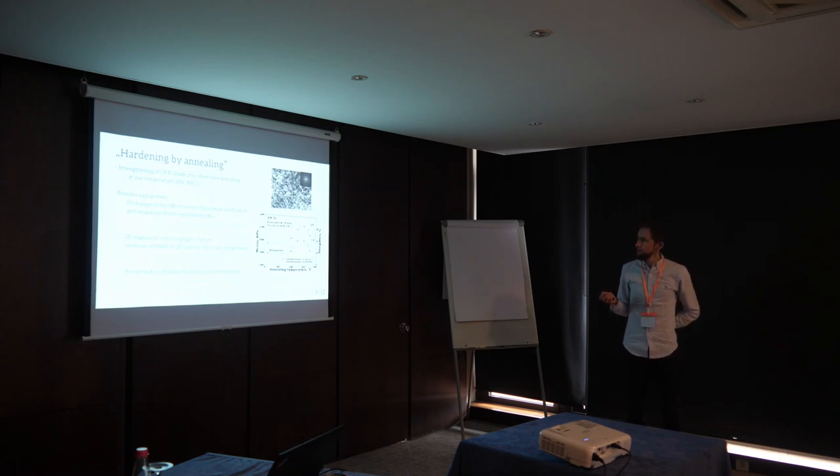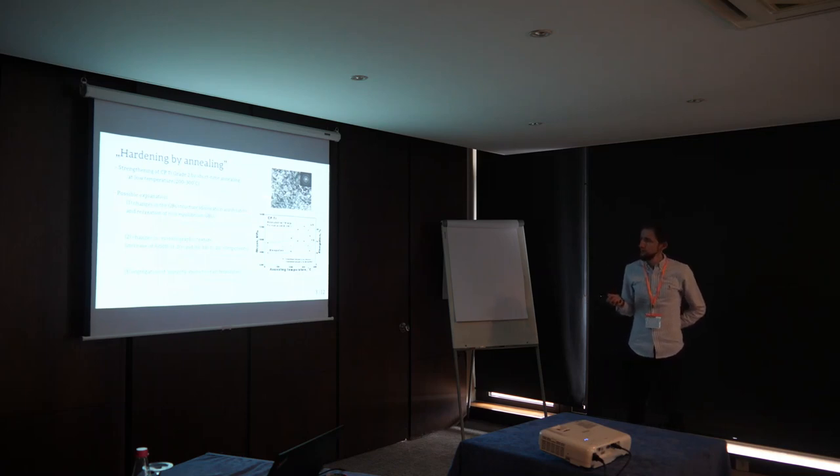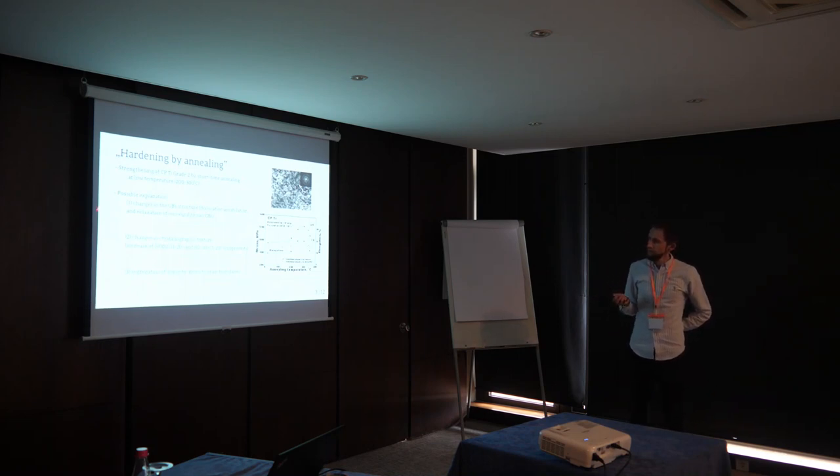They can be further improved by the so-called hardening by annealing effect. It was discovered many years ago by a Russian team, by Valiev, and it is possible to further increase the yield strength and ductility by short-time annealing of such nanostructured titanium at relatively low temperatures. But this effect was discovered 20 years ago, and there is still no exact explanation of the nature of this phenomenon. So in this project we are trying to use different theories from the literature to solve this problem.